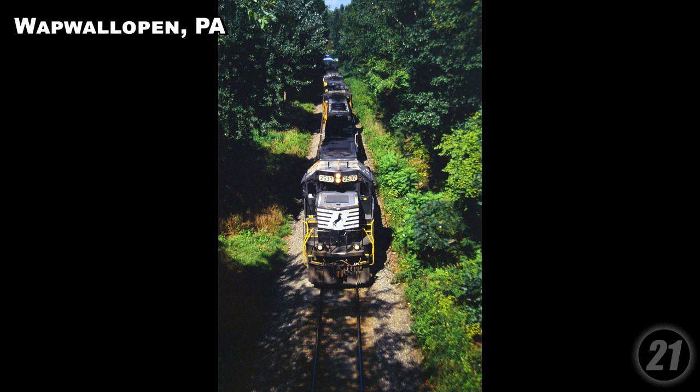The last place we catch this train is a few miles south of the Narrows at the junction of River Road and Wapwallopin Road. Wapwallopin Road is just Pond Hill Road. Now we're actually in Wapwallopin. This spot here is just south of Wapwallopin, and it was a favorite spot of mine only because of the fact that I could get this vantage point.